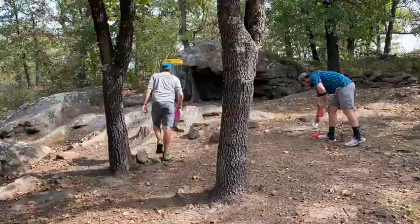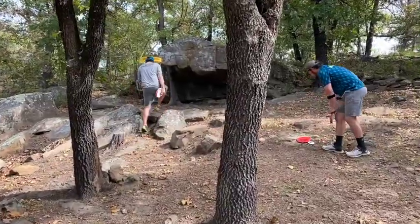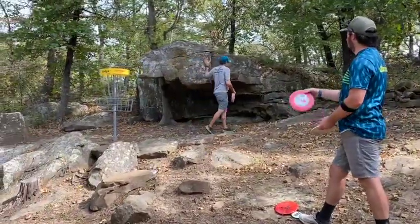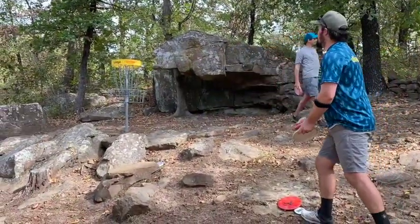Really picturesque. We ended up sitting down and hanging out and taking a break because this was our second round of the day at this point, so we weren't trying to push anything.